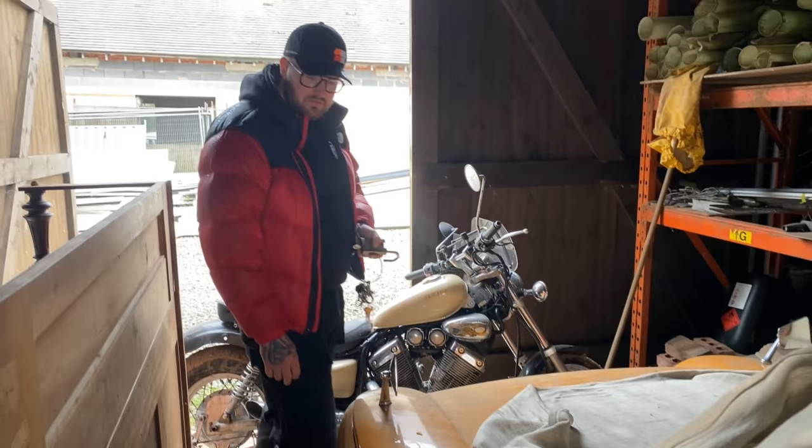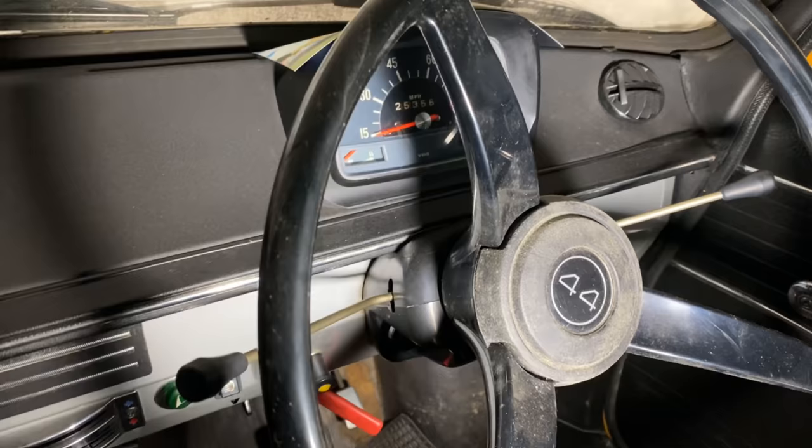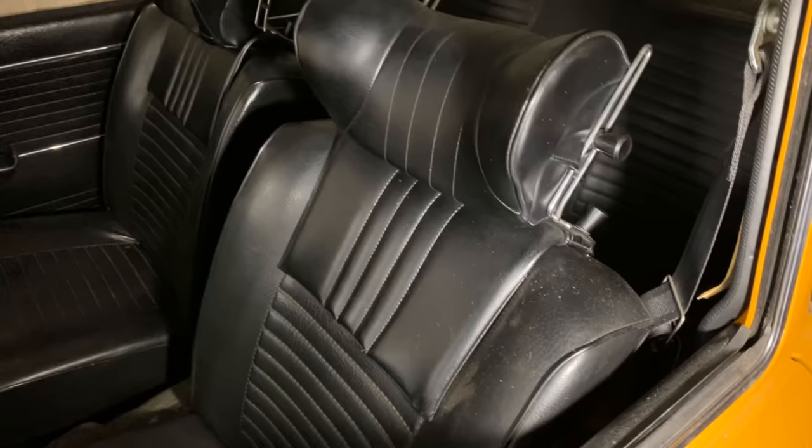You're kidding me. 25,000 miles. This is like brand new. This is absolutely incredible. Oh my God. I mean, it's barely been used.